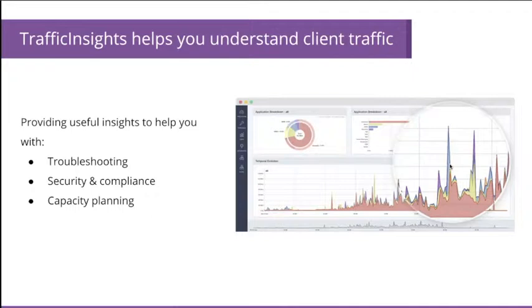So in terms of the main types of use cases, it provides you a lot of great insights into troubleshooting. So obviously touching the main case of why is my internet slow, what's actually happening, and we'll dive into that one quite a bit in a minute. But lots of interesting use cases, particularly around security and compliance and capacity planning.